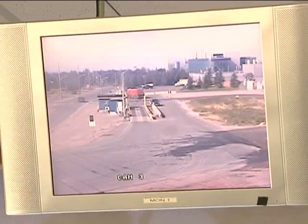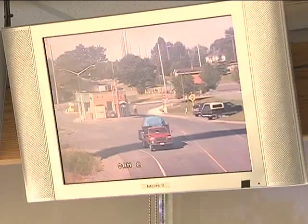Well, it sounds to me like it would be pretty impossible to get onto this property without coming through here and you folks being aware of it. Well, that's fairly accurate? I would hope to say yes, but that's one of the main reasons for cameras.